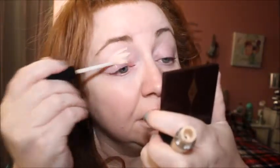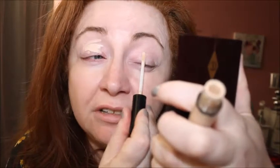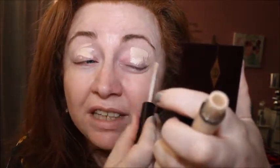Okay, let's put a bit of this on. Not a lot comes out of this at all. So this one is from Primark, if I've not already said. Cost next to nothing, £2 I believe.